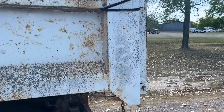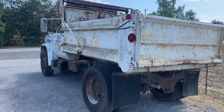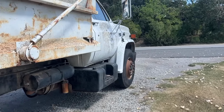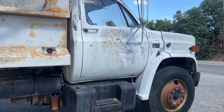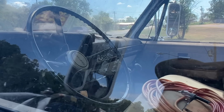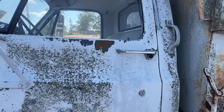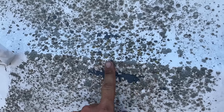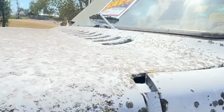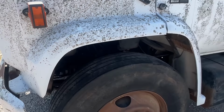This would be perfect though, I mean, for beating and banging around the woods. I mean, look at it. Now, problem is I've told you guys before, I'm not much of a mechanic. So, I don't know. What could go wrong with a 30-something-year-old dump truck, right? Oh, man. Isn't she amazing? I have no idea what year model it is, but it is for sale. I don't think it's been washed in 20 years. GMC diesel 7000, all for $5,500. Just wash her up. Should be good to go, right?